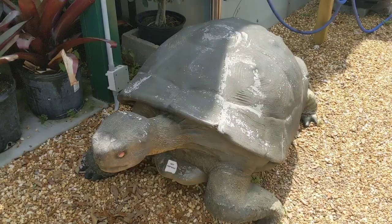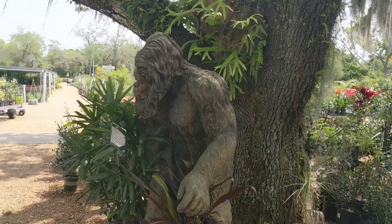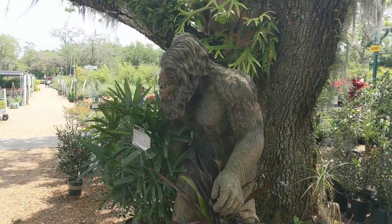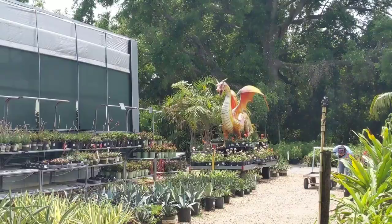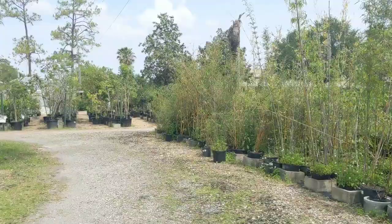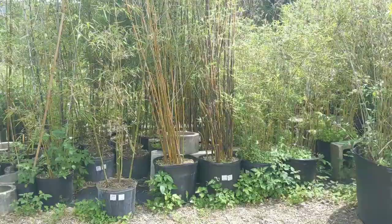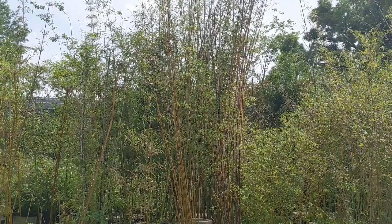Don't get your heart set on Raphael here. He's not for sale. Nor is the hidden Komodo dragon. Well, well, well. Look who it is. It's Sass the Squatch. I'm not sure I got that right. There be dragons here. Where are my dragons? I give you bamboo. Bamboo can grow up to be about 6 stories tall. Some people say 7. But that's a whole nother story.